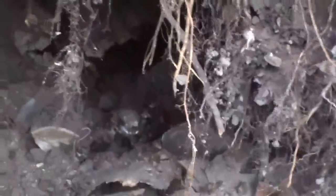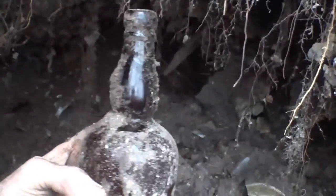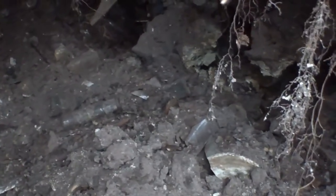There's a bottle fell in right over here though. Let me get that. Oh, it's like an amber lady's leg whiskey. That's pretty cool. You can see that. It's kind of a lady's leg. That just fell in from the top. There was a fall right in there. I see a couple other bottles.